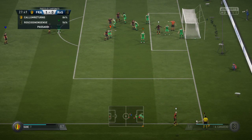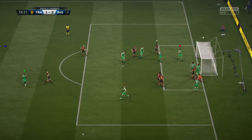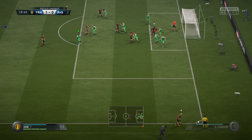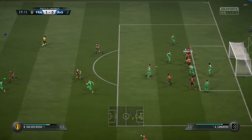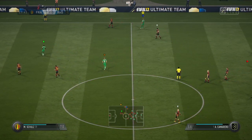Well, they're defending the corner now. They're lining up for it. And he's in there with a header. Oh, well saved. And the goalkeeper coming off his line. It's out, it'll be a throw.